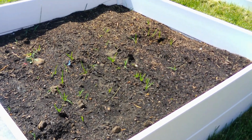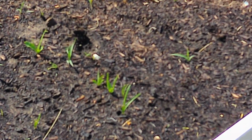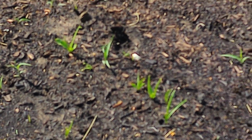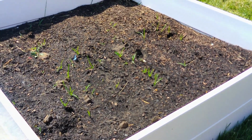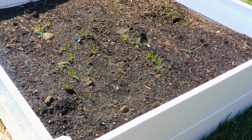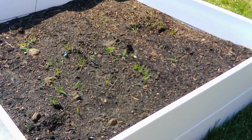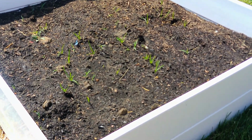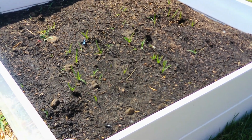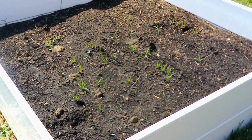Anything in a row is a spinach. Yeah. You could tell which ones are the spinach. But yeah, those are supposed to be spinach. The problem being is that the seeds could have went anywhere. Again, same problem. I'm not quite sure what is what. So I'm just going to let everything grow. And when I am for sure what I'm pulling up, then I'll pull up the weeds.